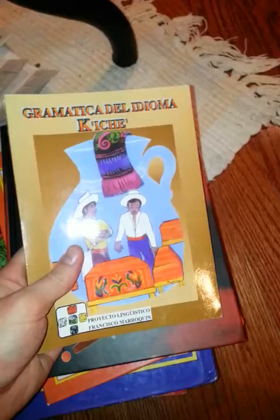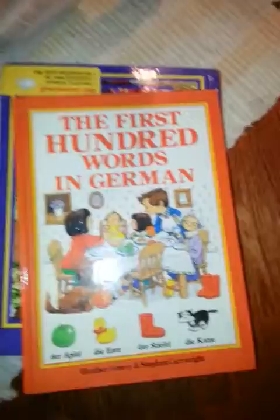This is a textbook for learning Spanish. Arriba. The First 100 Words in German. I'll review that for you. Realidades. I'll review that textbook for you. This is another textbook called Spanish Now. I will review for you as well.